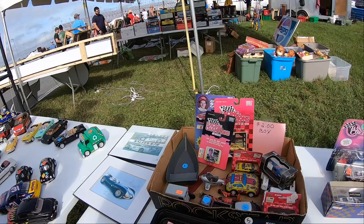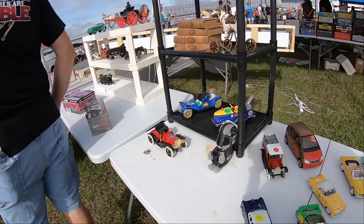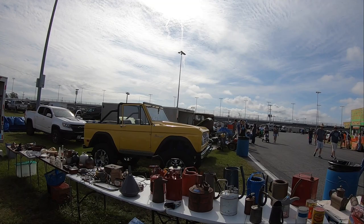Oh, got an old Celine S7R picture there. Is it signed too, I think? Doesn't look like it. Pretty cool. I think Dad had one of those. One of those? Okay. Oh, that is cool. Yeah, look at that. Nice little Bronco. Ooh, with the blue undercarriage. Yeah. That's interesting. That's cool.